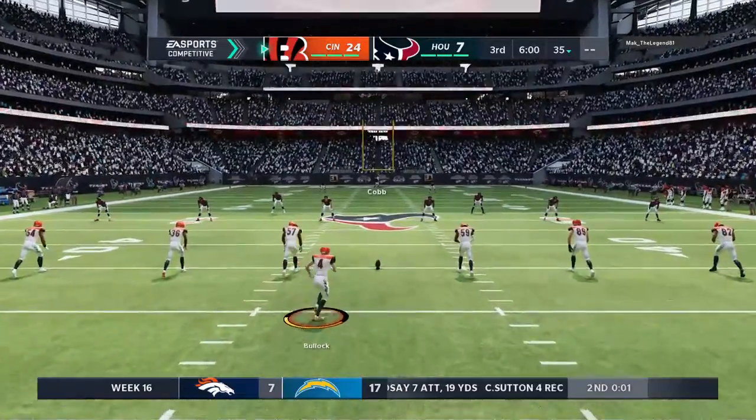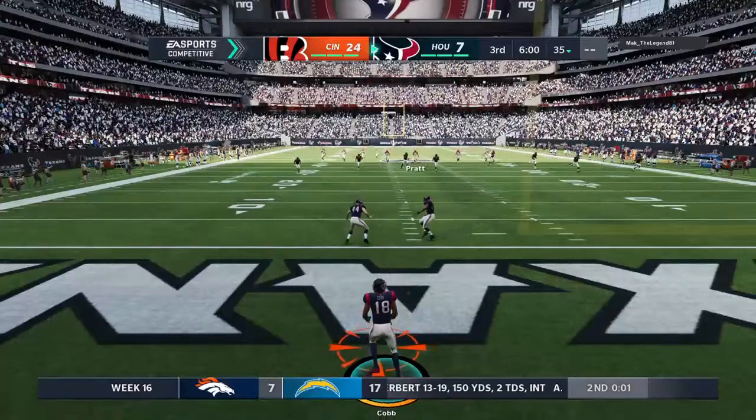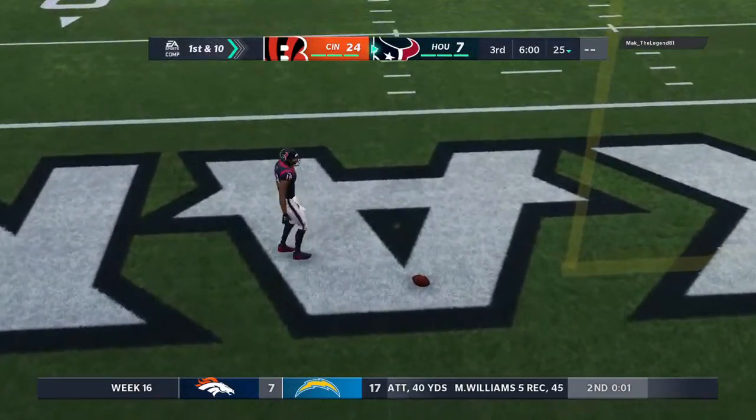Take it away, Coach. The Texans down on the scoreboard, but they do get the first crack here as we are back underway in the second half. And the half will begin with a touchback.